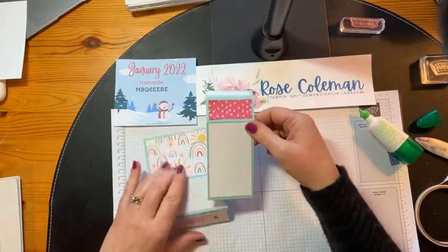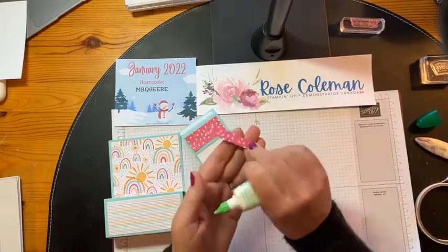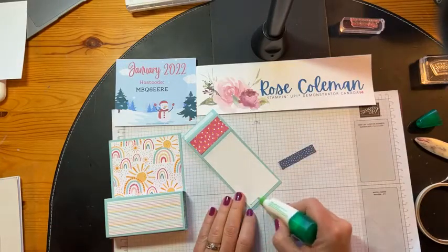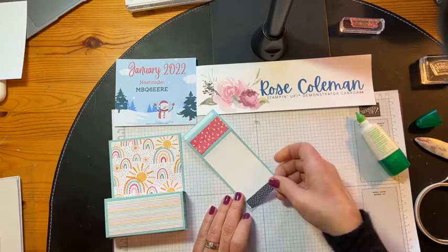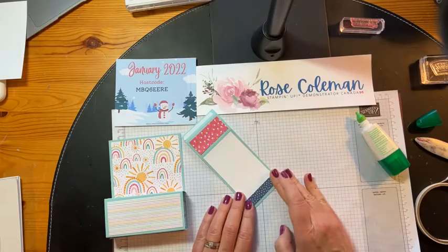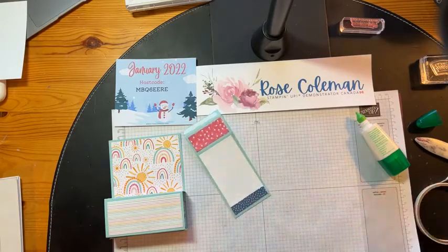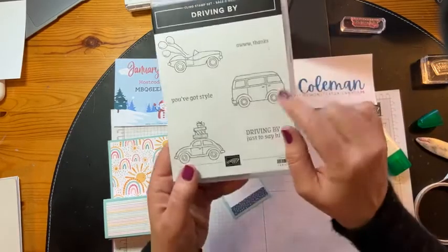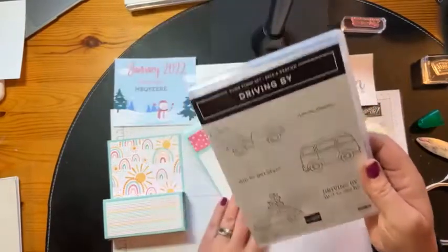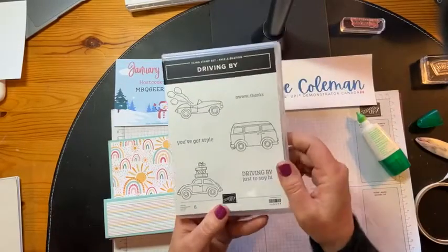I'm going to take this panel and I have another little strip here. It's 1/2 inch by 2 1/4. That's going to sit right down here at the bottom. It's going to be kind of the ground where I'm going to put my little Volkswagen at the top. I call it a Volkswagen. My kids love these vans. Whenever we're traveling on the road, they're always pointing out these little hippie vans, right? And I love this one. It's so cute. You can stamp directly on the white, but I already did this part because you guys watched me color yesterday.